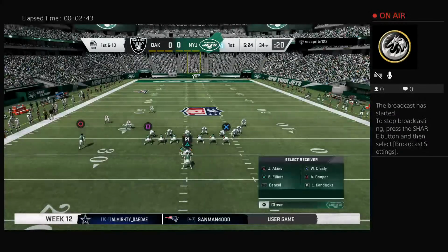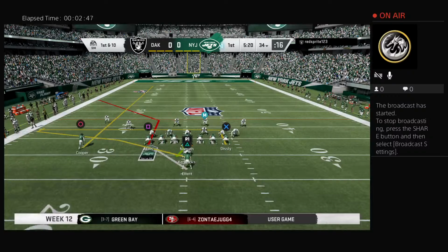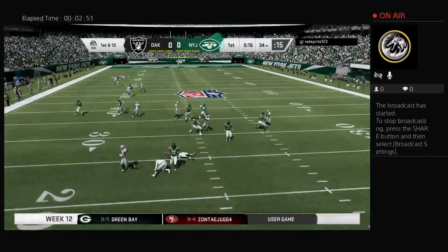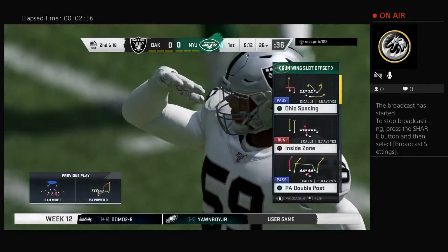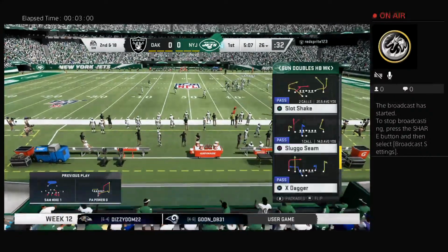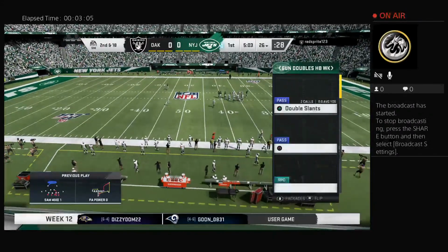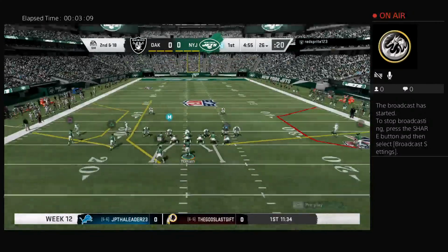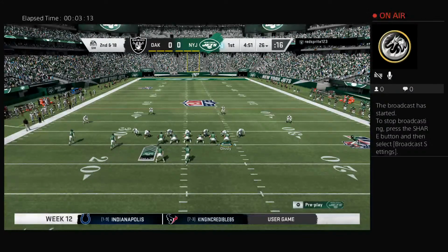Here we go. From the 34 now, here's 1st and 10. Looking to throw. Blitz coming, and down he goes. Lorenzo Carter in there to get him, and that is sack number 6 now for him on the year. So that complicates things a bit here. 18 yards to go now on 2nd down.